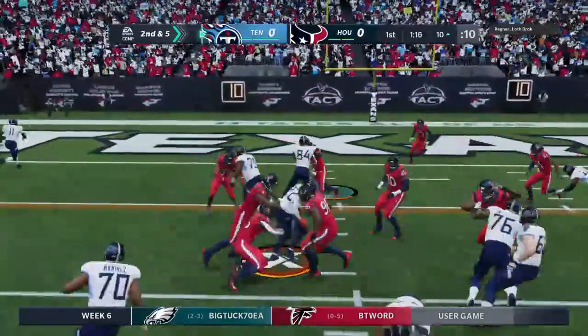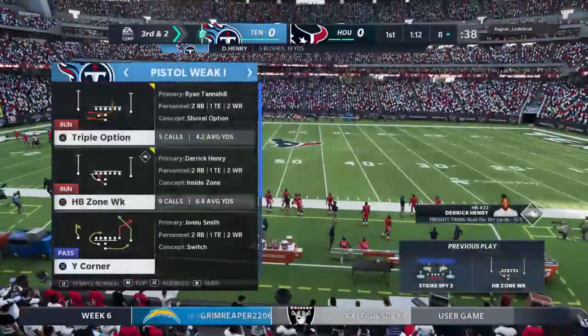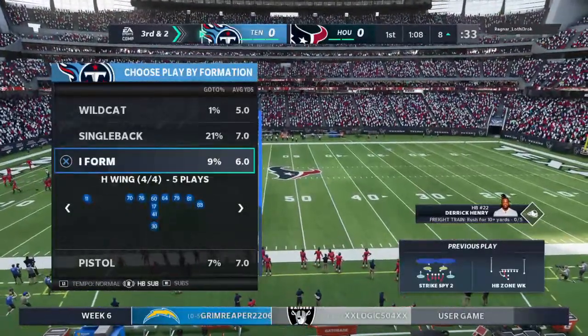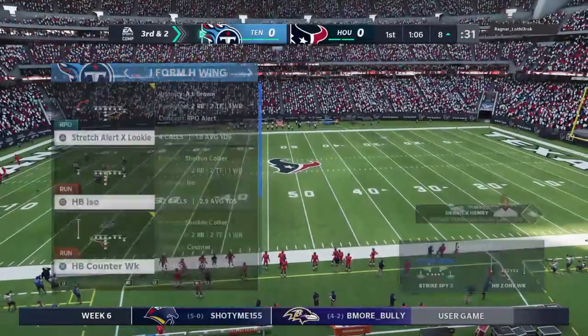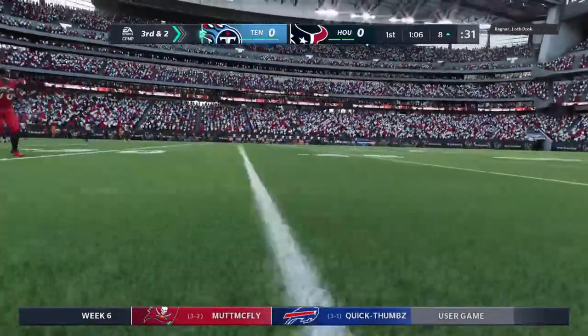Tannehill going to turn and give this to Henry. And running room hard to come by here. He gets it down to the 8. And he got half of what he needed there, 2 yards. And it'll bring up a 3rd and 2 more. 2 yards. And it's 3rd down.